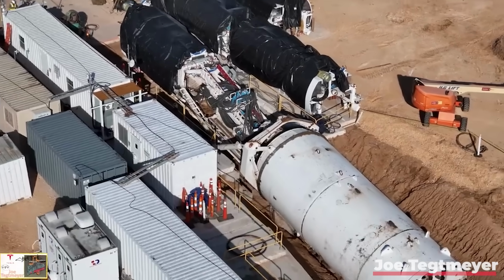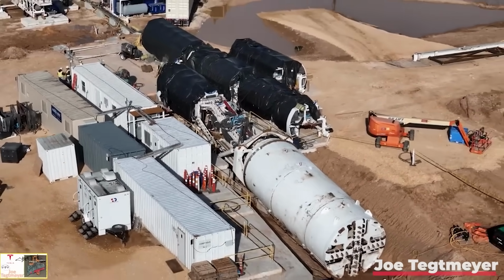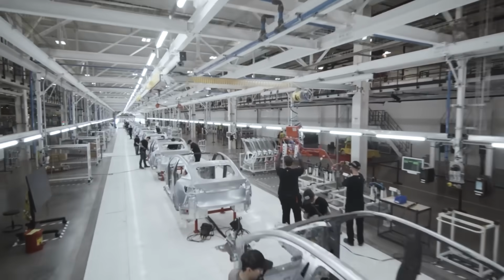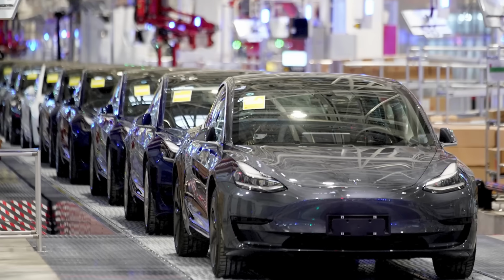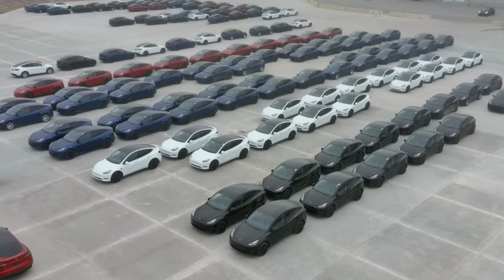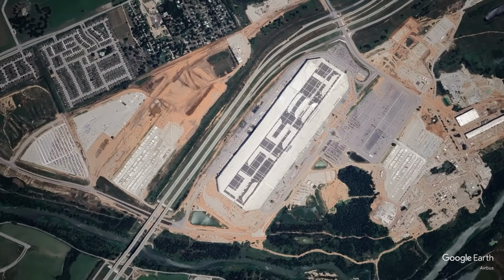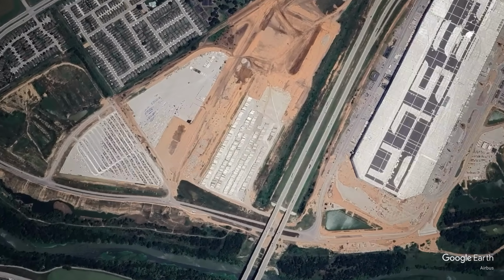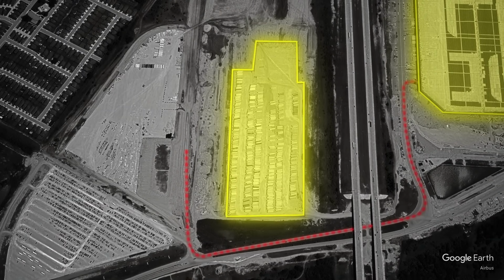So by now it should be pretty clear why this new tunnel is being dug. It's a transit route directly from Tesla's general assembly wing of their Gigafactory over to the storage area where new vehicles are prepped, charged, and staged for final shipping. Now that begs the question, why does Tesla need an underground tunnel when they already have their own road that runs underneath the Pickle Parkway and connects the general assembly area to the staging ground parking lot?